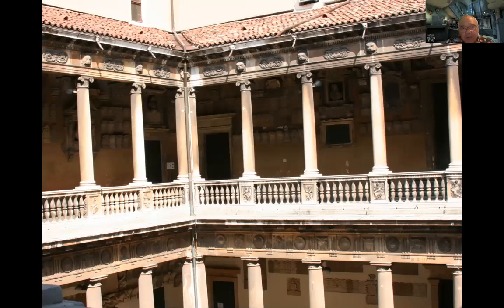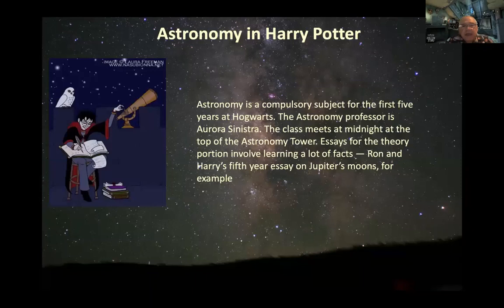This is where Galileo lived. And you know, astronomy is a must-take subject for the first 5 years at Hogwarts. And Professor Aurora Sinistra takes her classes to meet at midnight at the top of the astronomy tower. And the essays for the theory portion of the course involve learning lots of facts. We all know there's lots of facts in astronomy.